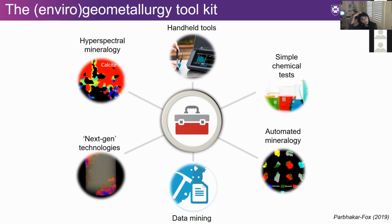Now, obviously, I'm not going to have time to talk about all of these, but by all means, if you're interested to know more, I'll certainly provide reference lists and, obviously, you've got my contact details so we can get in touch. But I'm going to cherry pick a couple of them. So I'm going to first talk about hyperspectral mineralogy.